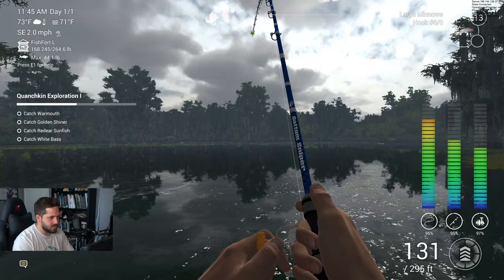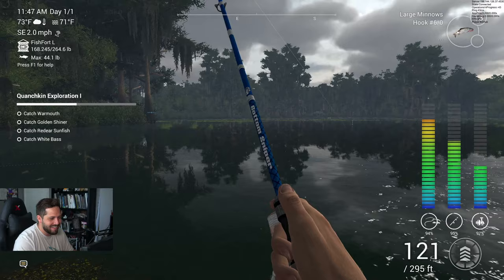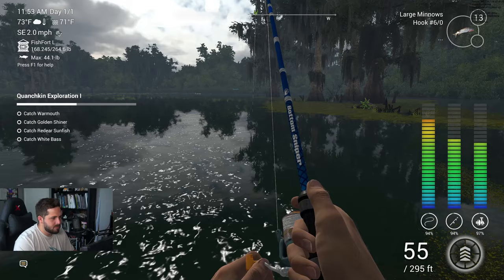Watching my drag, I don't want it to get too high up there. I'm glad that whatever this one is waited for us to get the other one in before deciding to buy down on it. There we go. There we go. Starting to see a little bit of action at the top. I think it is another blue cat. I'm seeing a white belly.